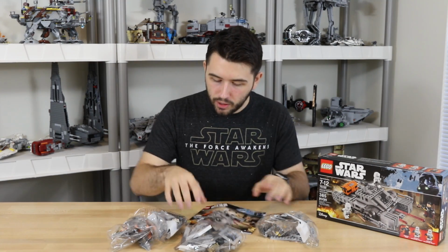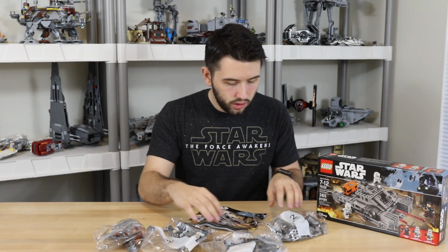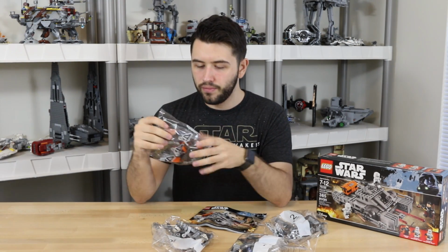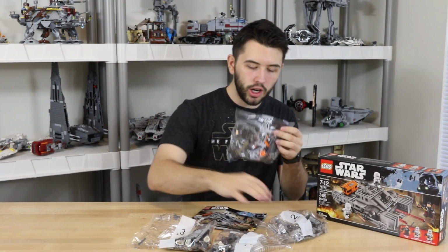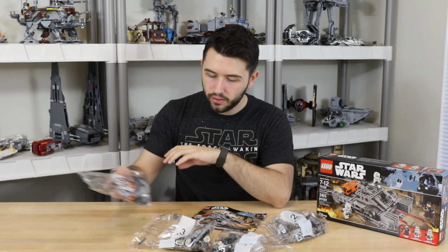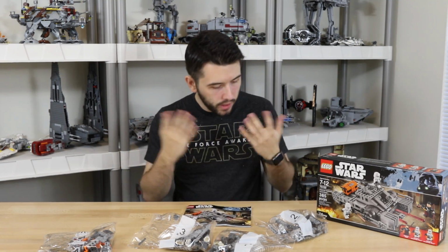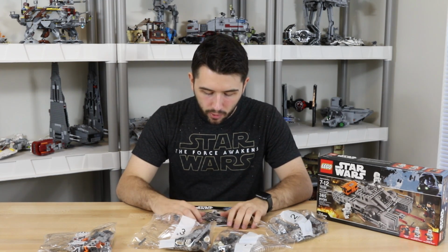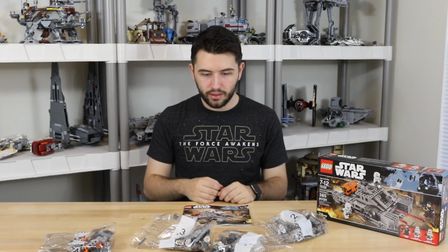But anyhow, as you can see, we have 4 bags. Let's see, 1, 2, 3, and 4. I always find it strange that all of these have these white stripes, and then this one has the old number thing. But then you got one instruction booklet. Alright, let's go ahead and build this set right now. I want you guys to see it, and I can't wait to tell you my thoughts. So let's start building!